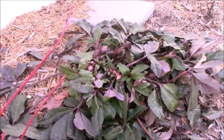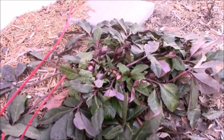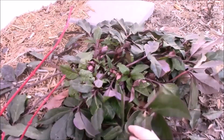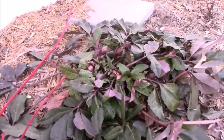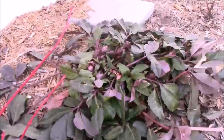A perennial that I am trying to purchase more of for this year is the Hellebore. You can see I have this one here, and throughout the winter it remains evergreen. The leaves do not fall off, and in December, before the first snowfalls come, it really looks beautiful. It's a dark green color, and I love having it in the garden.